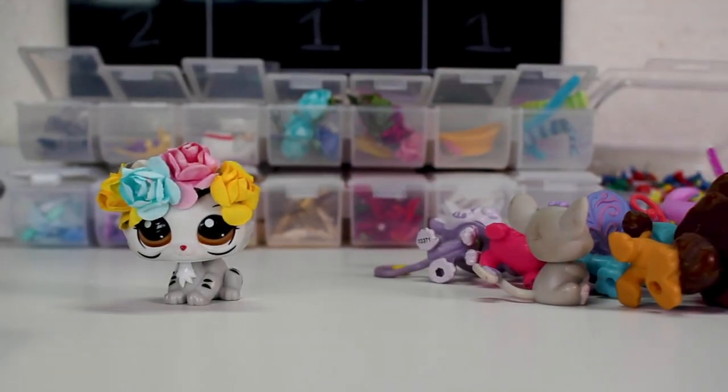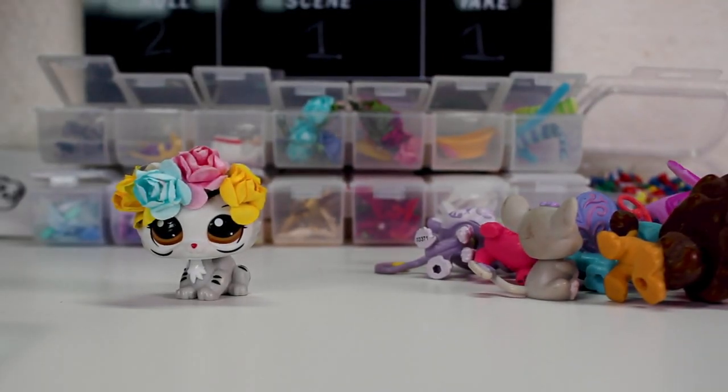Okay, here we have some LPS. And I haven't got a plot yet. So if I just grab out some things, maybe I'll get an idea for what to come up with, I don't know.